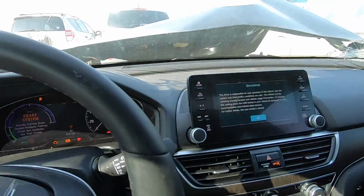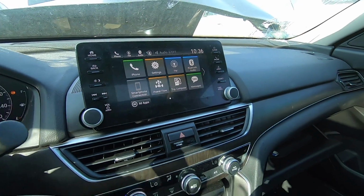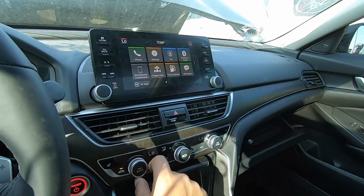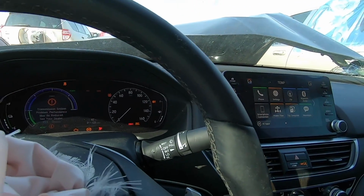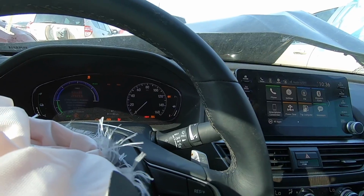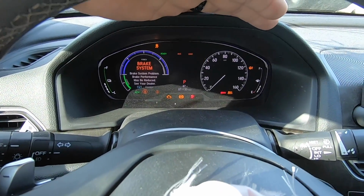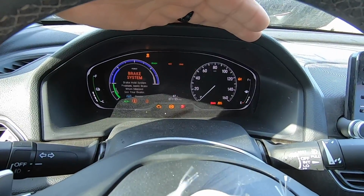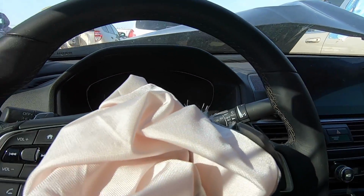Yeah, boy, this thing's just loaded with things, ain't it? Oh, look at that. Yeah, I don't think we're gonna have any air conditioning. I'm pretty sure there ain't no Freon. Transmission system problem. Performance may be reduced. Brake problem. I don't know if y'all can even see that. We got like every light on the dash, man. We'll go ahead and shut her off. I don't want to run it.